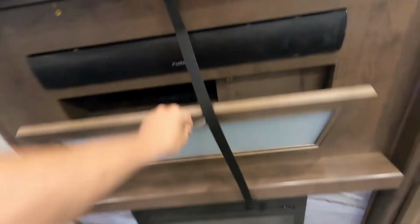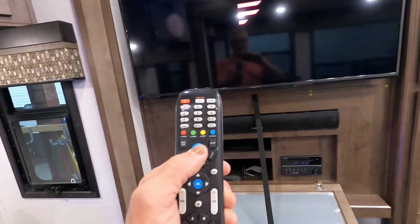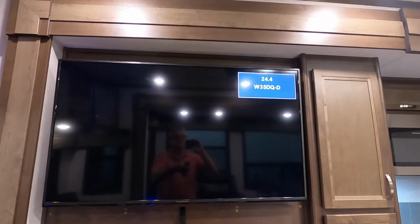Coming into your living room, I want to show you have this strap to strap your TV down for travel. Side here is going to be all your remotes. Start by turning your TV on. While I do, I'm going to tell you, when you arrive at different campsites, go onto your menu on here, go to channel scan, run a scan for your local channels to pick up whatever local channels you can. See if we get to come in this old metal building here.